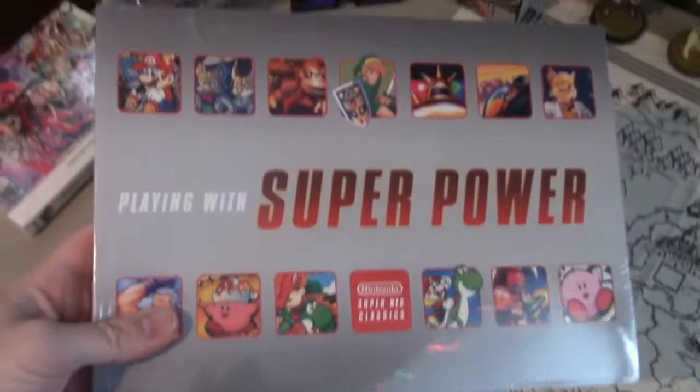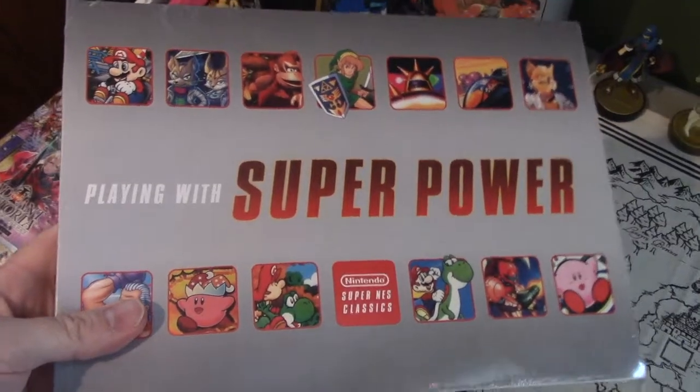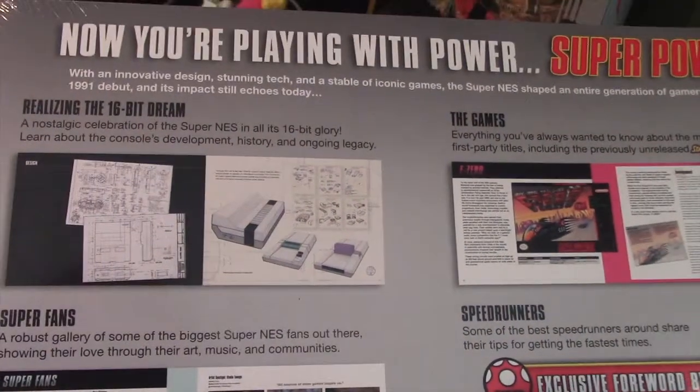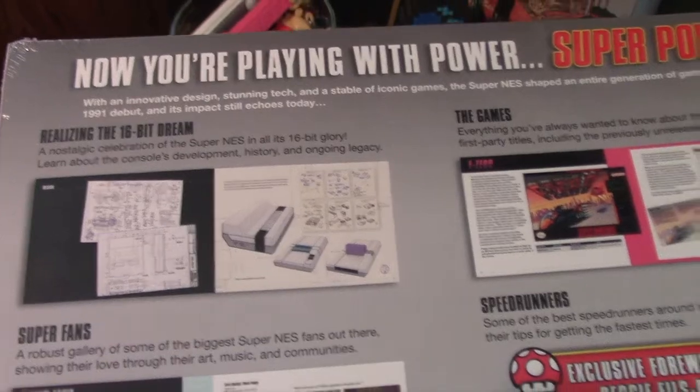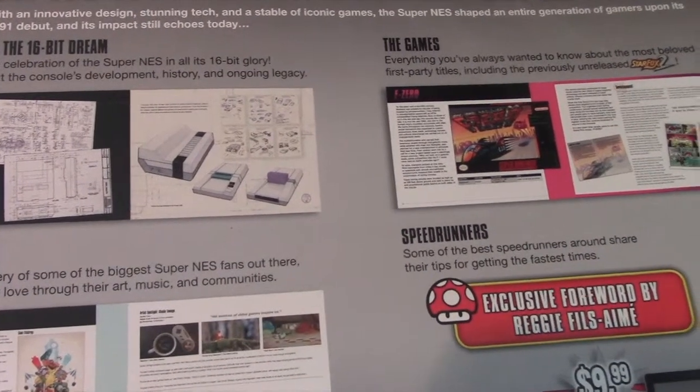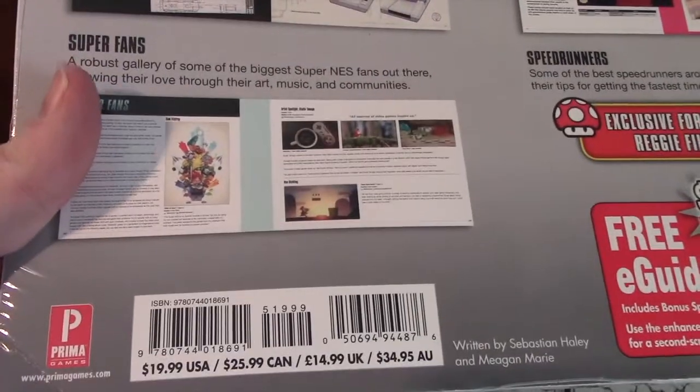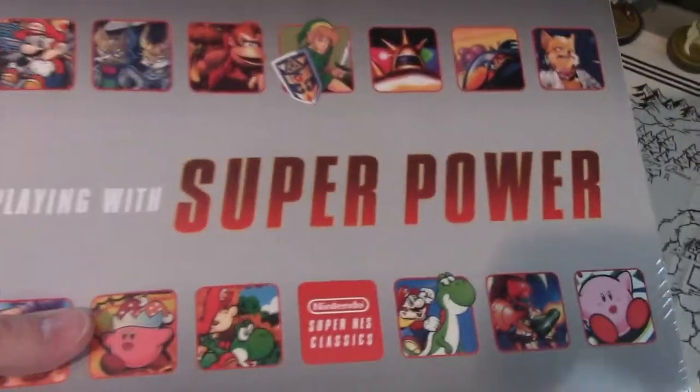Next up, on Amazon, had this for sale for $14, and that's the Playing with Superpower book. I went with the paperback one instead of the hardcover, as it was a lot cheaper. So yeah, these are fun books. If you've read the original Playing with Power book, where that released with the NES Classic, it's pretty good. It comes with a lot of cool information on stuff about the history of these systems, and a lot of info on the games that are included on the classic systems. So these are fun reads. I'm looking forward to looking through this one.